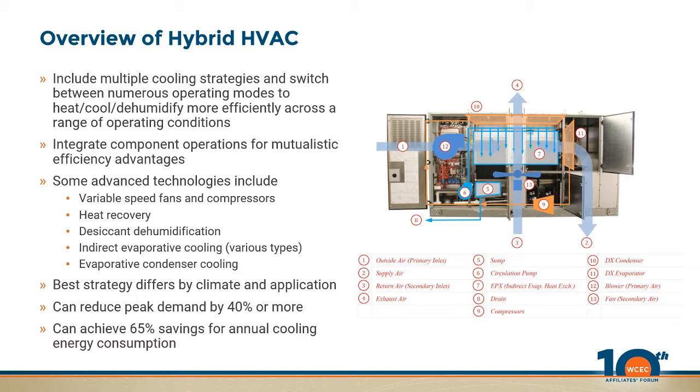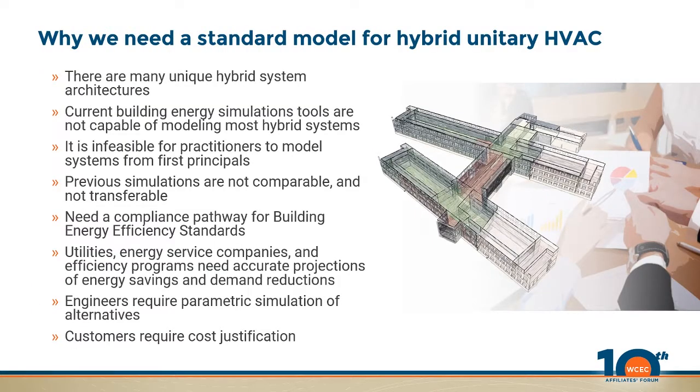But it really does. And through the work that we're doing here, I hope that we're going to be developing a tool that will help practitioners to understand what are the most appropriate hybrid solutions in particular buildings and particular climates. Some of our studies have shown, however, that hybrid air conditioning systems, in this case the dual evaporative pre-cooling, can reduce peak demand by 40% or more. And some of our preliminary estimations show that other hybrid systems can reduce annual cooling energy by 65% or more.